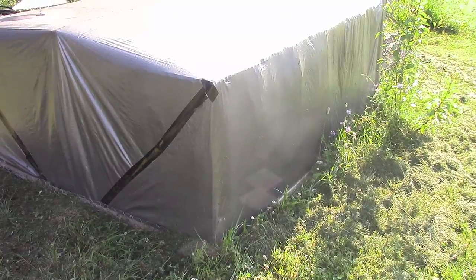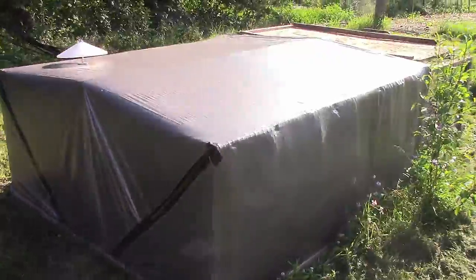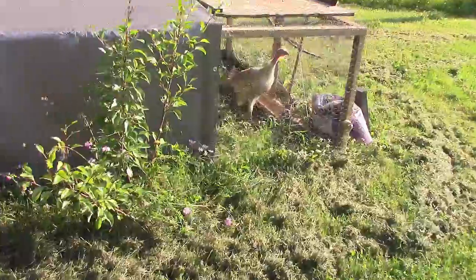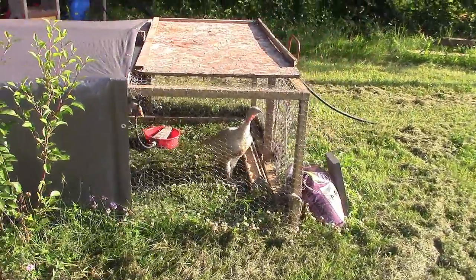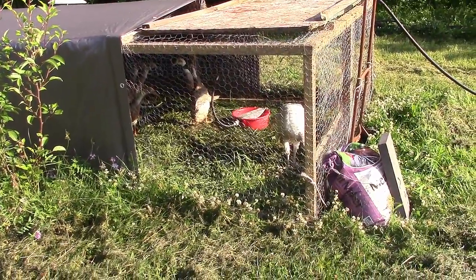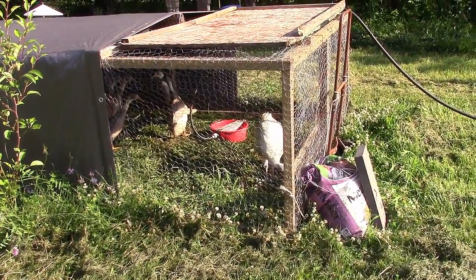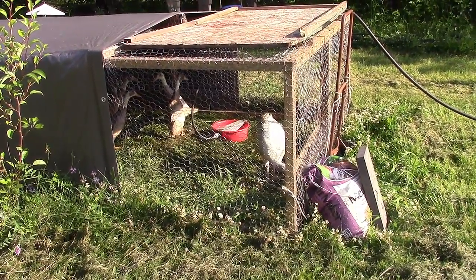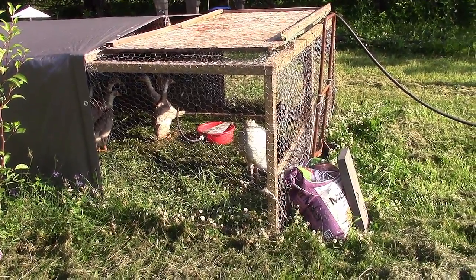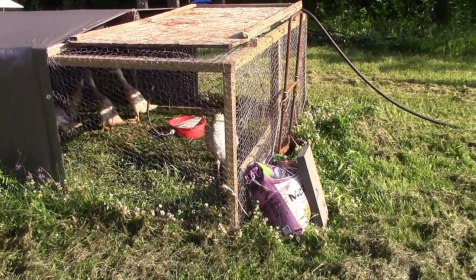I also have chicken wire underneath the tarp because I didn't quite trust the tarp to keep out the predators. We do have a lot of raccoons around here, so that was kind of my biggest concern. There you can see the runner ducks in there, and then our 1 turkey. We've actually lost 3 turkeys to completely random illness. We're not really sure exactly what it is, but we're losing them. So we've got 1 hanging on, and hopefully he can survive to his butcher date.